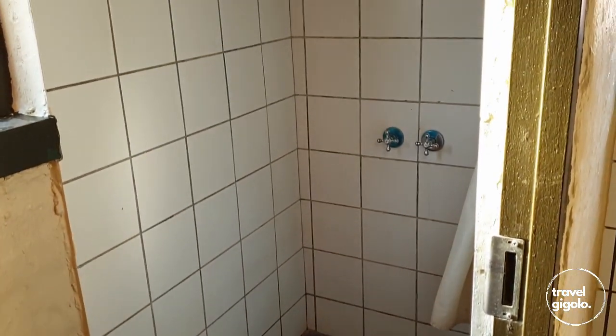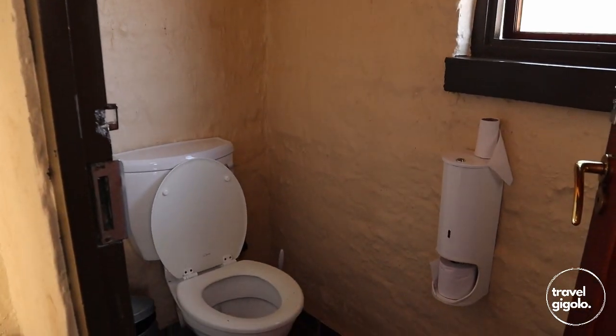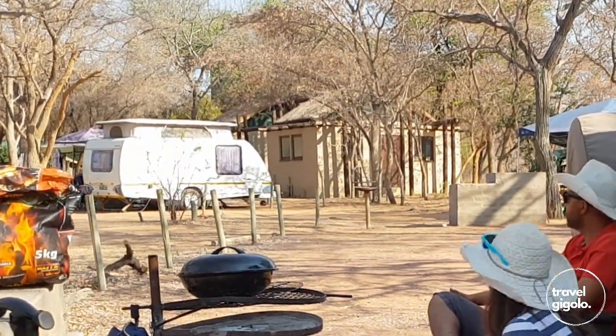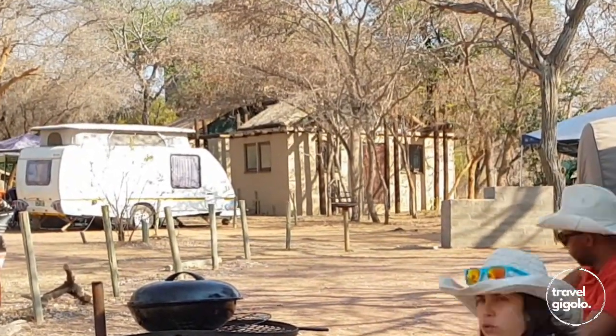The bathrooms have all the basic requirements, so showers and basins and toilets, etc. They are also wheelchair accessible, so that is a really nice feature. The campsites are set out in 3 loops, and each loop has a single bathroom facility for men and a single bathroom facility for women.